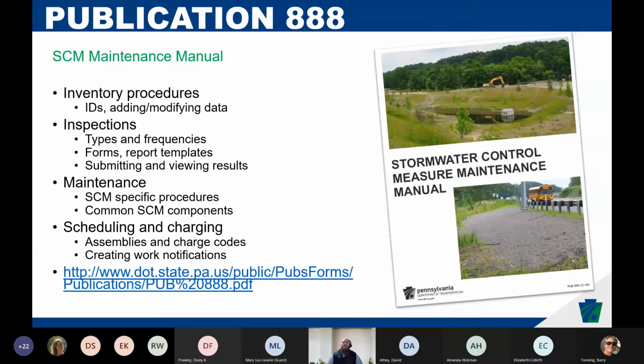After those inspections are done, a lot of those inspection reports require some type of maintenance. We developed stormwater control measure specific procedures for all different types of SCMs. I'll talk about that a little later as well. And then we realized most SCMs have common core components. So we talked about maintenance that kind of covers all SCMs as well. And then, like anything, we need to figure out how to schedule. There's a lot of need out there for us to upkeep these. So scheduling and how we charge those as a department to keep track of cost and what work we're doing.